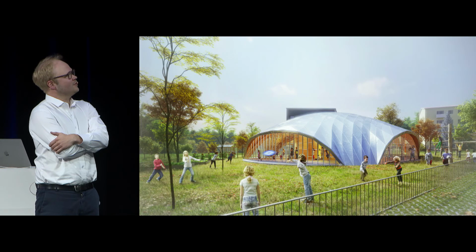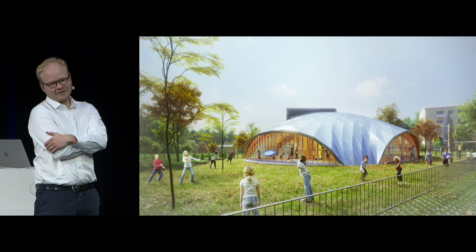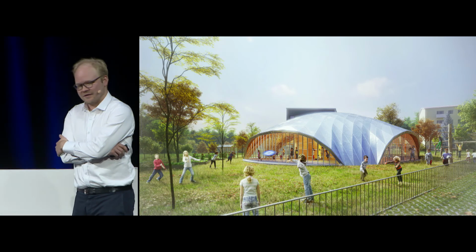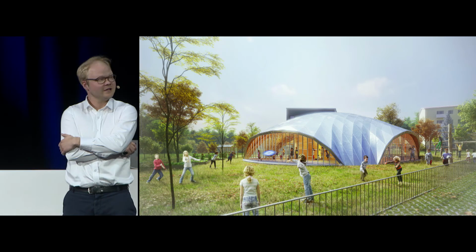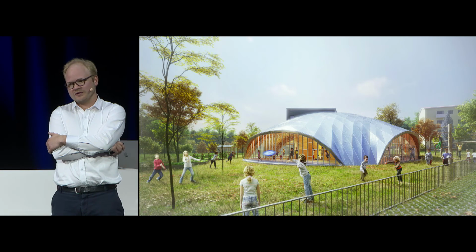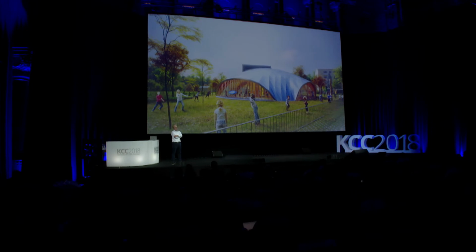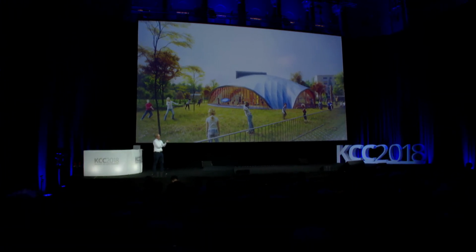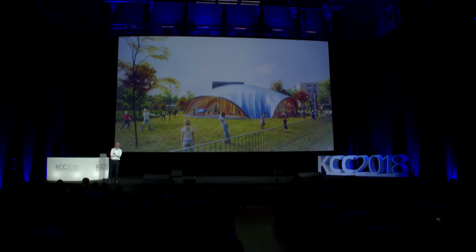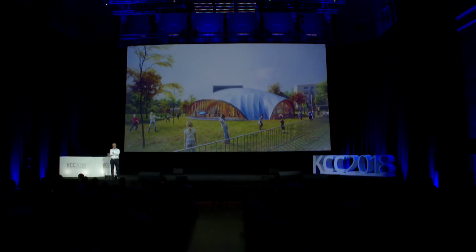After this, starting this summer we have the construction of the first prototypic kindergarten in Finland. And what we have noticed throughout these projects is that, of course, when we want to do projects like this, it's quite hard to find clients. Of course, if you burn them, that's quite hard. But even if you don't, it's hard to build these experimental structures.